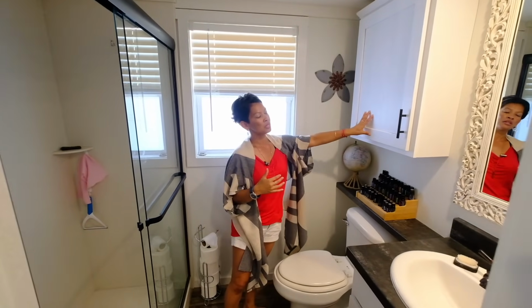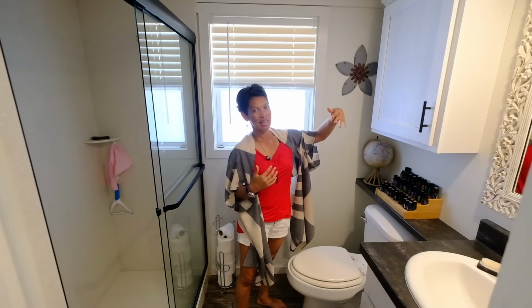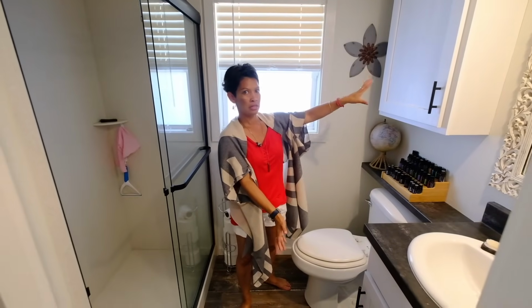I would have much preferred to have the cabinet extended over to here so I can have more cabinet space. So this is really difficult considering that I share the space with my family from time to time. Their things are in here, my things are in here, and we only have two cupboard spaces to put our things in.